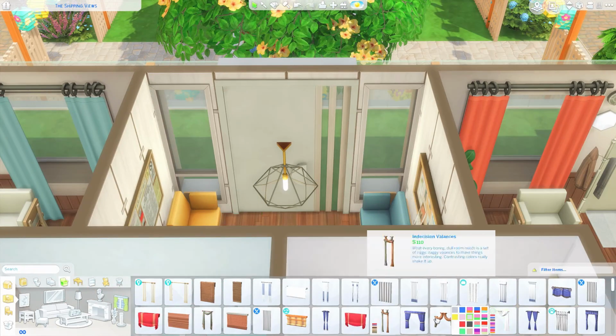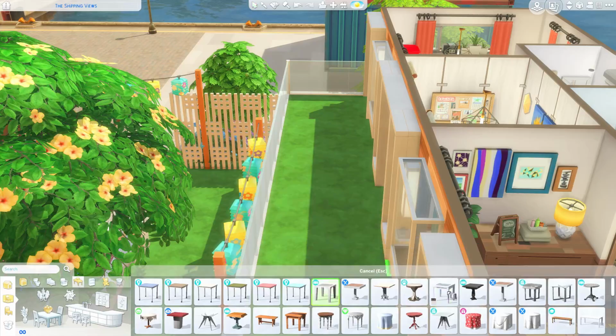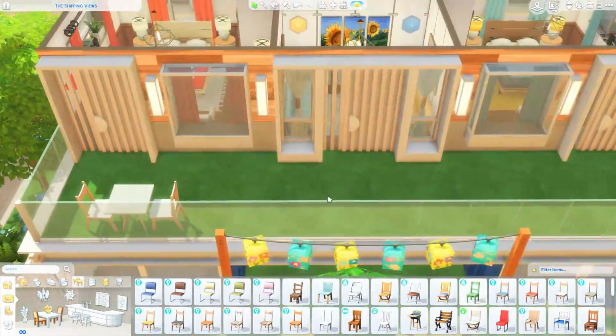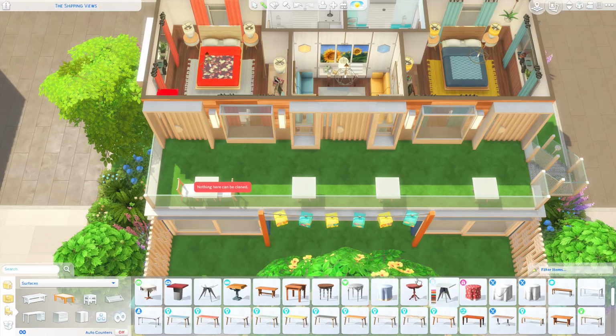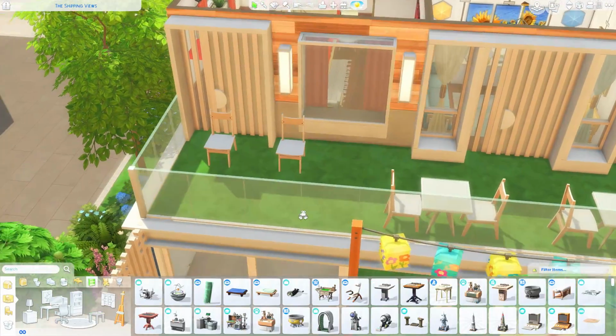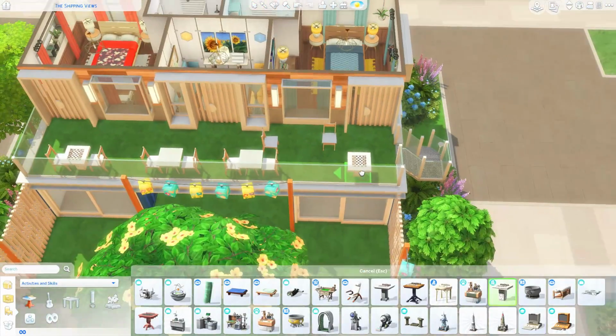I had a couple of lights and just some different curtains there. I use these from Island Living, which I love. And then I just place a ton of tables out here on this little deck. And as you can see, they have the grass flooring everywhere. So this is a very, very green lot. That's why there's tons of landscaping and trees and stuff too, because I thought it was just perfect.